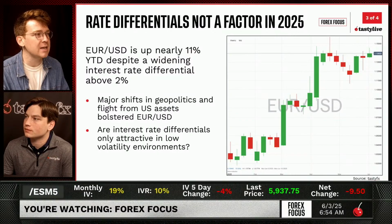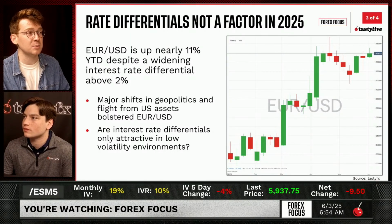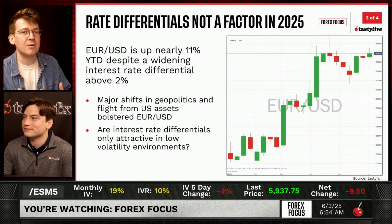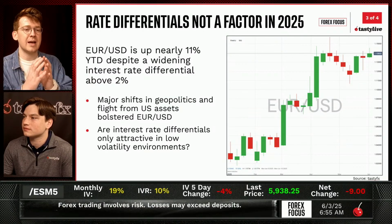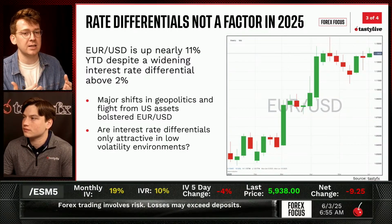And honestly, I would take your dollar franc example to say that band has been expanding. The difference between Swiss rates and U.S. rates has been expanding now to, I believe, 2%, maybe 2% plus. And the dollar franc is at a rounding error from decade lows against the franc. So it's not even able to come back from those lows, even with 2% U.S. rates on top of Swiss rates.